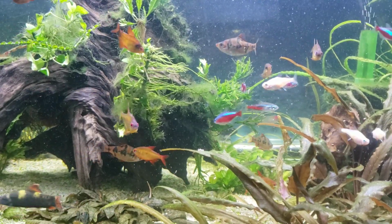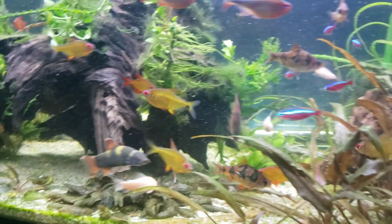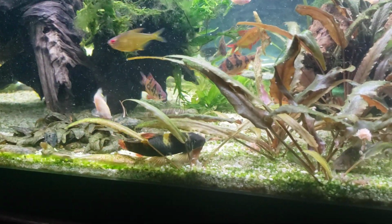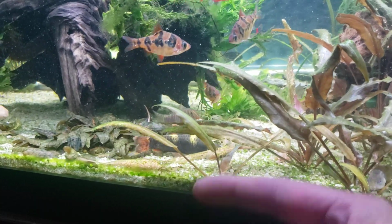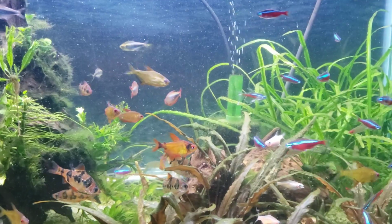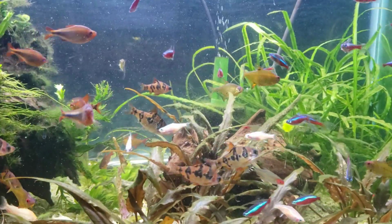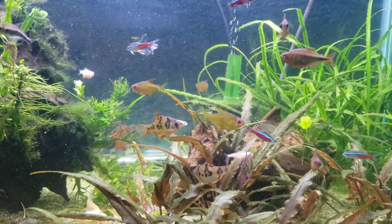Synodontis is what I'm hoping for. They tend to come out when there's food in the water too. And then our very large Pandagaras. These guys are big. They give you an idea. But anyway, I wanted to show you guys all the amazing color that comes out when it is feeding time.